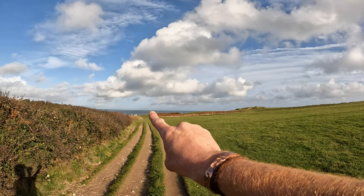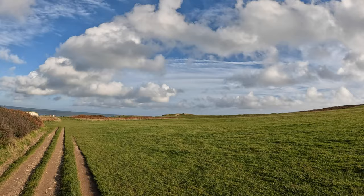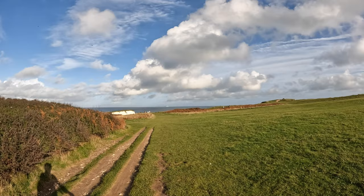That little white dot in the sea? That is the Isle of Wight. I'm just coming into the interview here now. Some of the white rock formations that we're gonna see here. Welcome to Harry's Rocks.